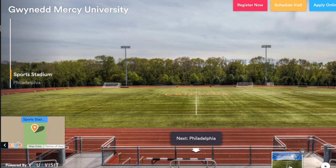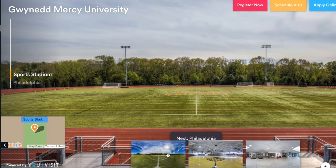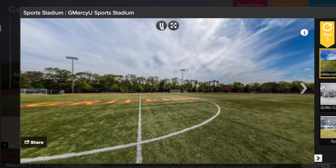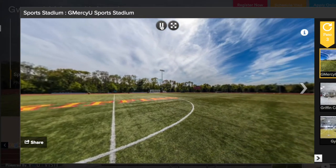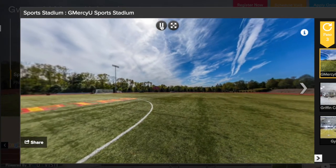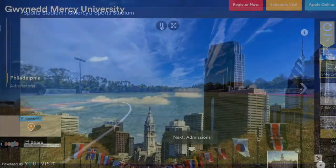Our next stop is the GMercyU Stadium. It is home to our men and women, lacrosse, field hockey, soccer, and track and field teams. When it comes to sporting events, Griffins show their pride by cheering on their peers. You may lose an eardrum, but it's all fun and games.